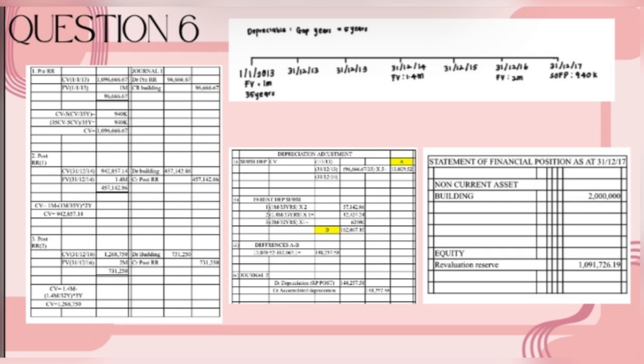We need to calculate one by one. The first one is on 31st December 2014, and the fair value amount on that date is 1.4 million. How to calculate the carrying value? We cannot take the carrying value from the fair value before the date.